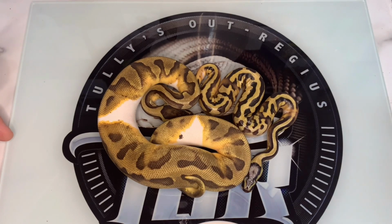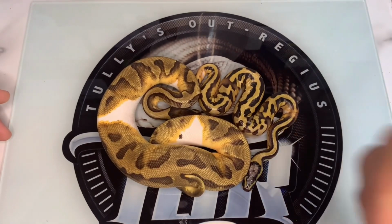Very happy. There you are. Of it, guys. You can't beat low white pieds. I really love the low white pieds. You know, it just gives you so much more of that pattern to look at. The pastel gene in that clutch as well is really jazzing that pattern up.